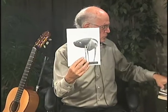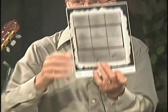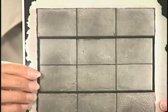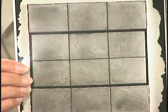Here's another one of my sculptures. And then the last one I want to show you is the one that's in the Portland Art Museum, which is this one right here. And what is that? This is an 8-foot by 8-foot cast paper print, in the sense of using the environment as a printing surface.